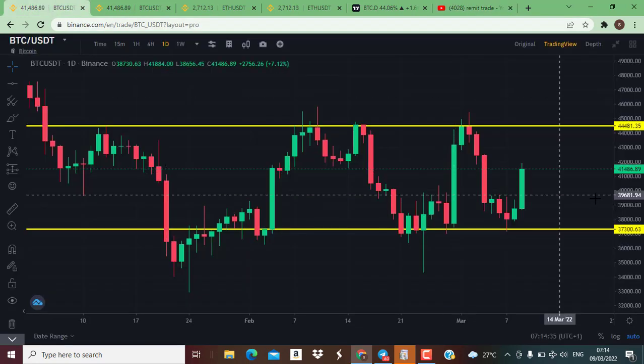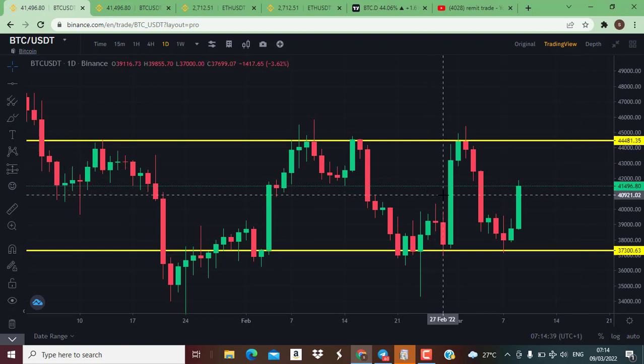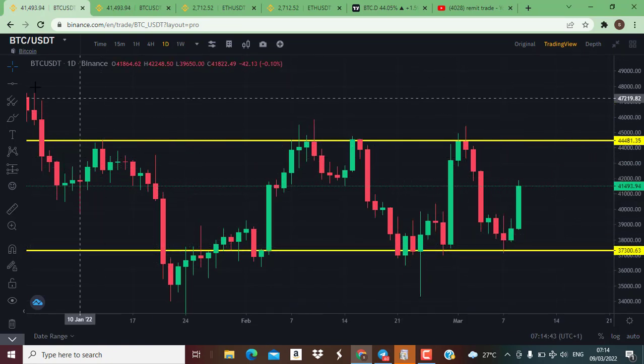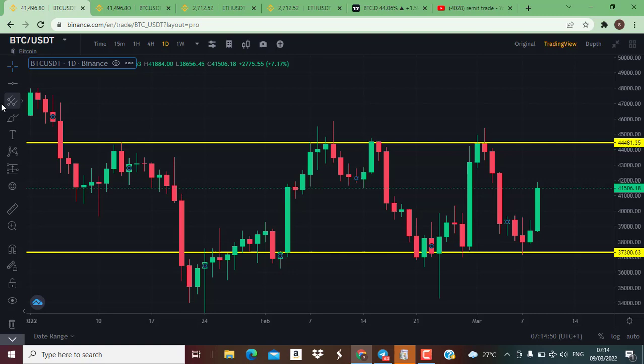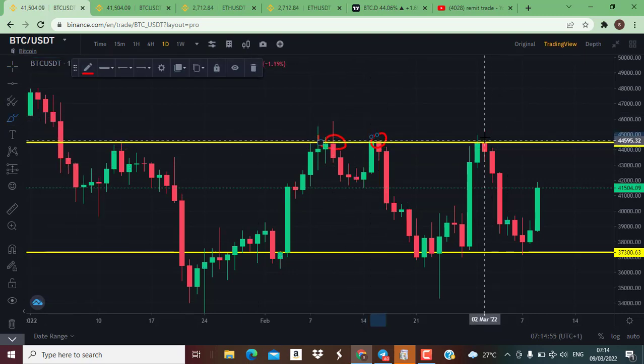Let's dive right in here, guys. If you look at this very chart, the one day chart, BTC USDT, I was talking about this very area on support. If you look at this market, this was a ranging market around this area. You see, this was resistance right at this point. We have resistance here, here, and here. We have support, support, and support.